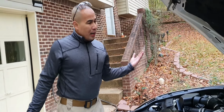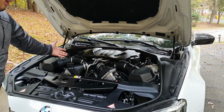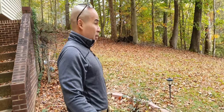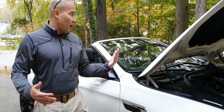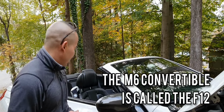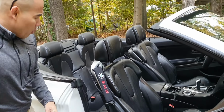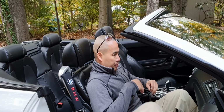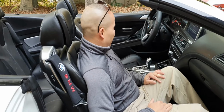You can't mistake this car for a regular 6 Series because of the M badge. This car has been really fun, and this is the F12 model, which is the convertible. I was looking at the Grand Coupe, whatever you call it, but this is really nice. And you're probably wondering how comfy it is. For small people like me, it's actually pretty good.